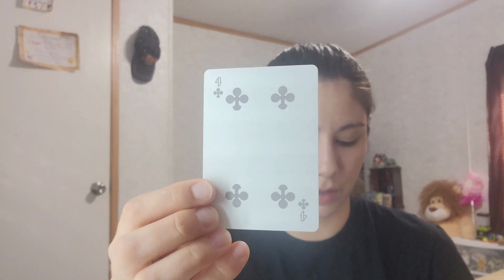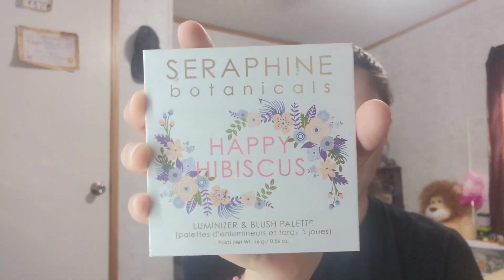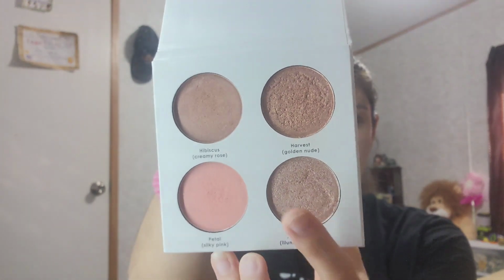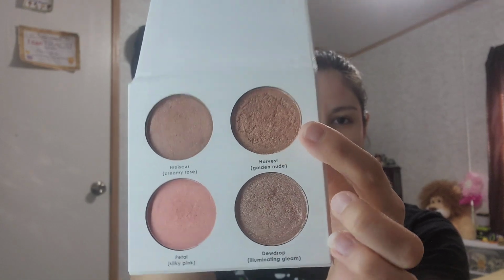So now for this month, it rolled out to, I chose this card here out of the deck, and this is 4 of Clovers, so this was something gifted to me. So I chose this Seraphine Botanicals, and this was from I Am LaDonna. It is going to be in this project for 10 uses, and there are 3 highlighters and 1 blush. I think these 2 highlighters work best for me. This one's a little dark, so I might mix it in with my bronzer. That is a very pretty palette.